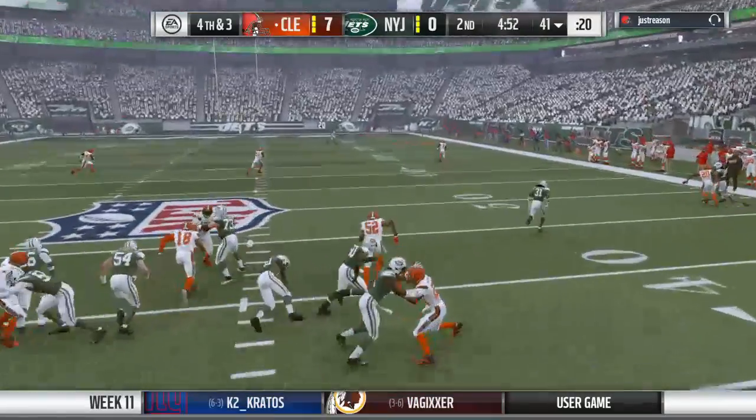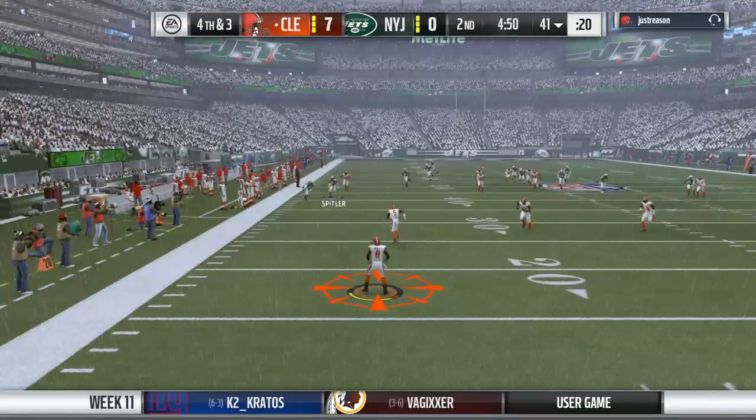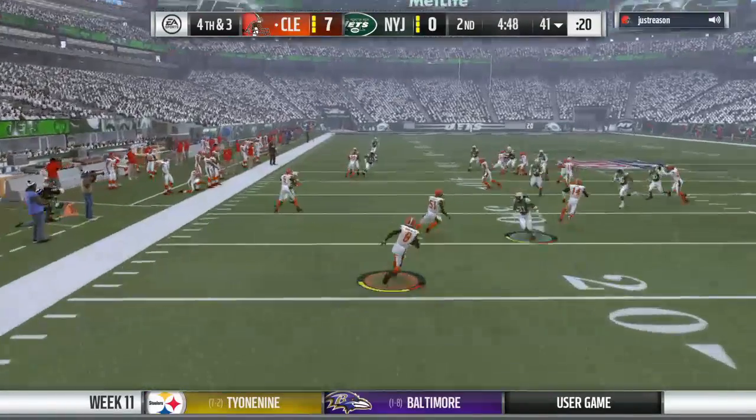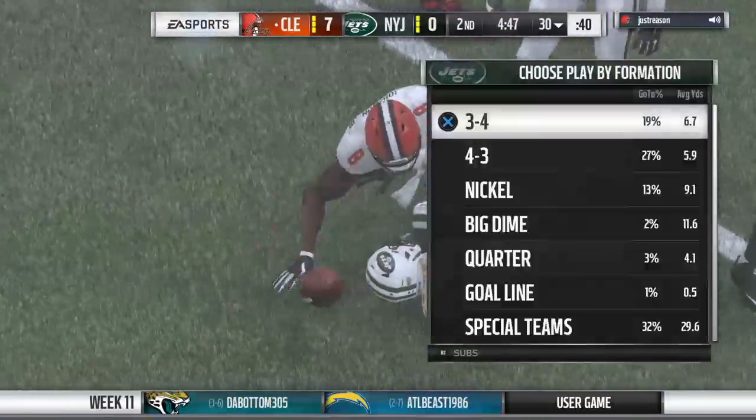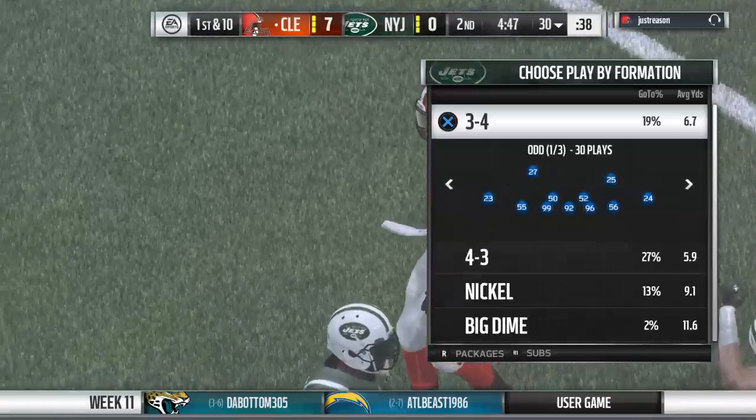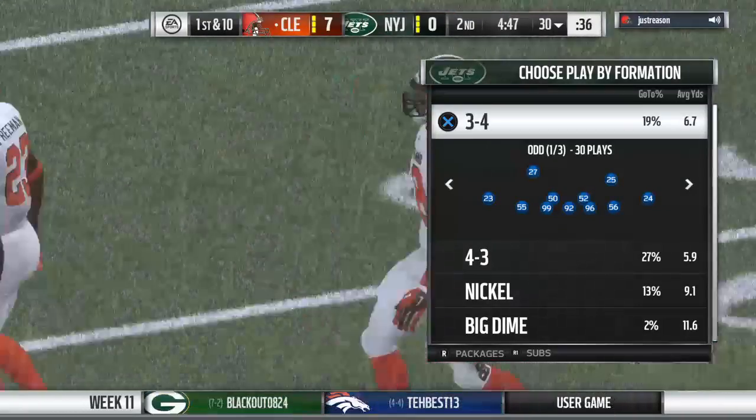He's been a busy man here in this first half as he gets it away. This is taken at the 18. Give him 11 yards that time on the return. And possession will switch hands, 1st and 10.